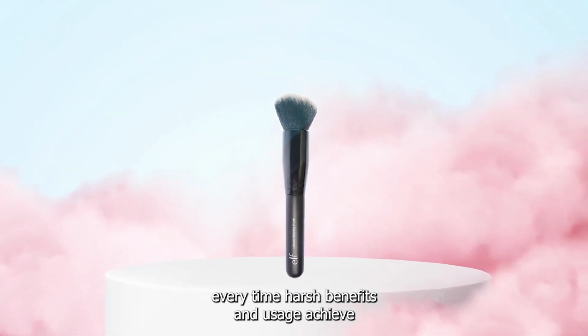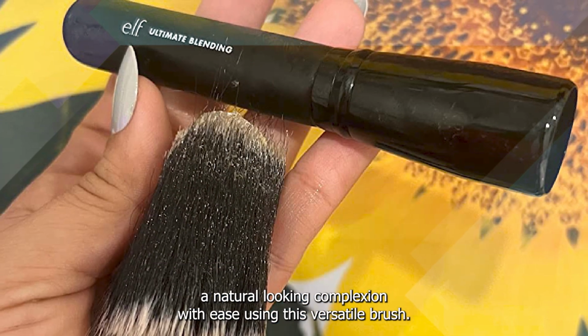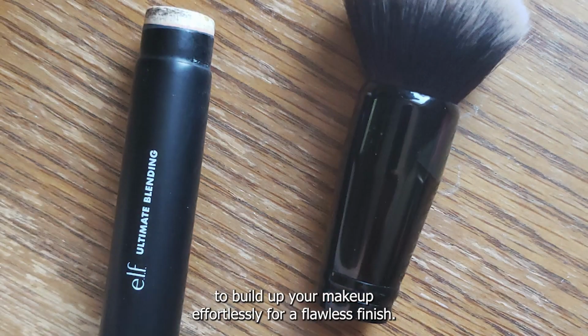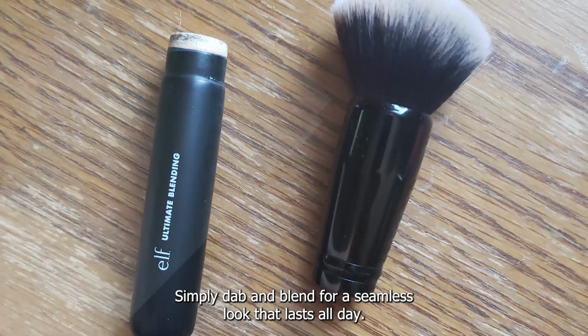Benefits and usage. Achieve a natural-looking complexion with ease using this versatile brush. Whether you prefer a sheer or full coverage, this brush allows you to build up your makeup effortlessly for a flawless finish. Simply dab and blend for a seamless look that lasts all day.